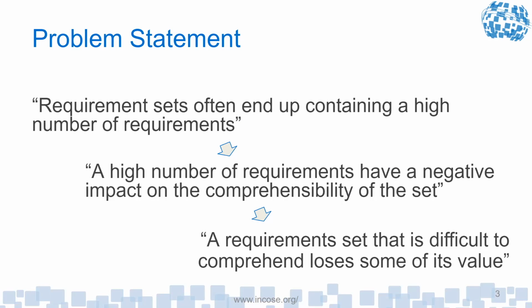So we often see that requirement sets end up containing a really high number of requirements. And this high number of requirements has a negative impact on the comprehensibility of the set. It can be a little bit difficult to understand the big picture, what is really important. It also takes a lot of time to manage these requirements and at the end verify the systems to them. So a requirement set that is difficult to comprehend loses some of its value.